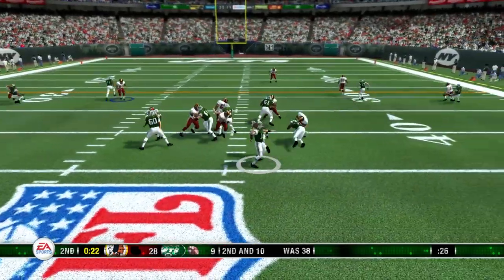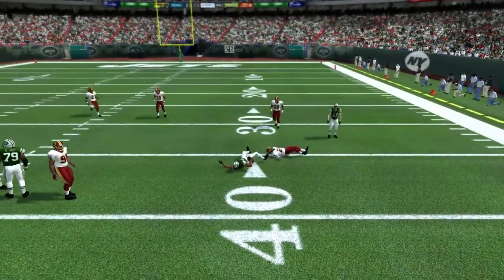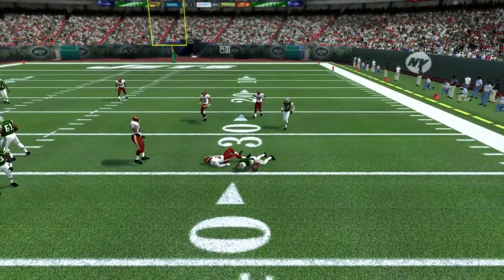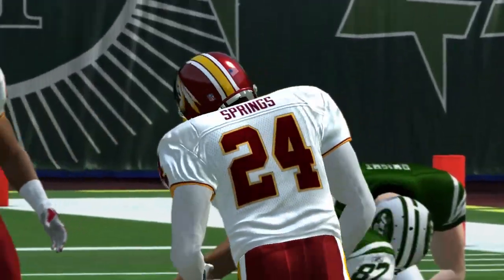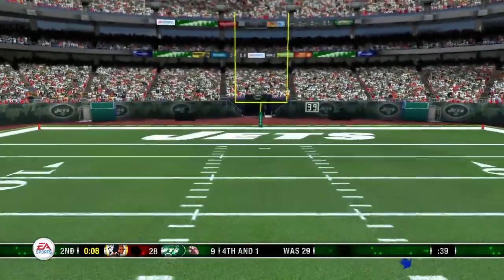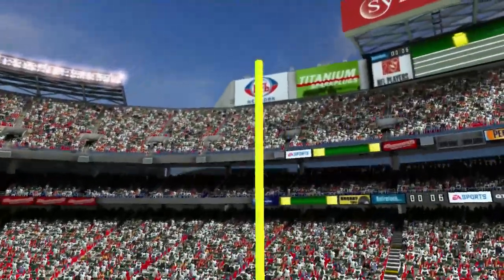Chad Pennington back to throw. Lavernius Coles makes the reception. Pennington wants to throw. Caught by Lavernius Coles. Sean Springs makes the play. From here, this will be about a 46-yard field goal. The kick was wide and off the mark.